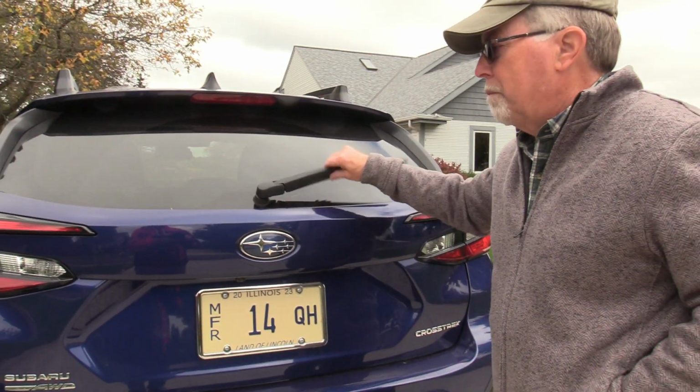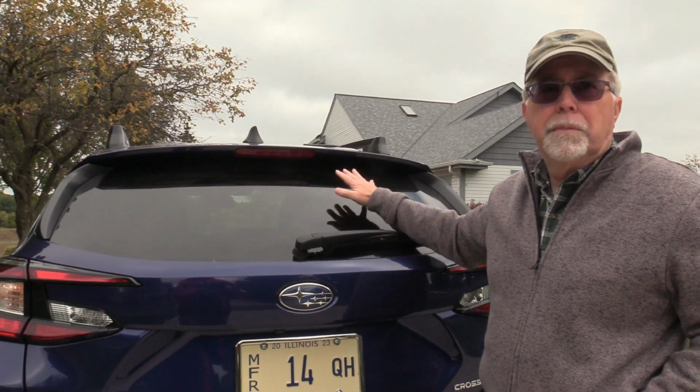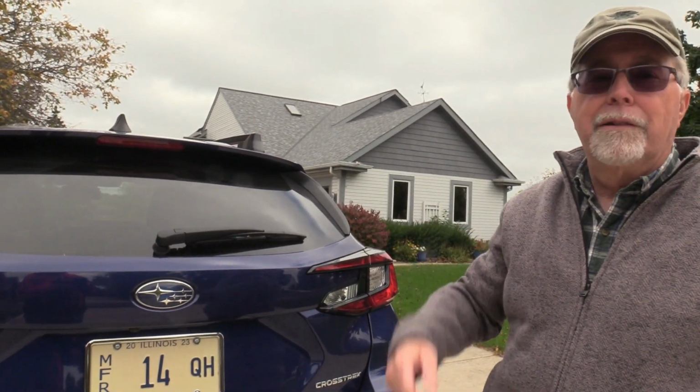I like this wiper on the back. That's always good. We live in Wisconsin, man. There's always slush here about 6 months out of the year. So we'll get inside, we'll show you the interior, and we'll take it out on the road.